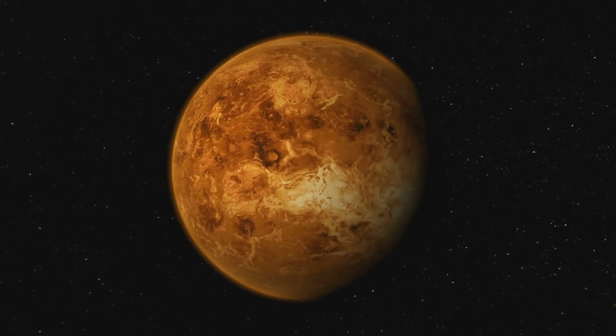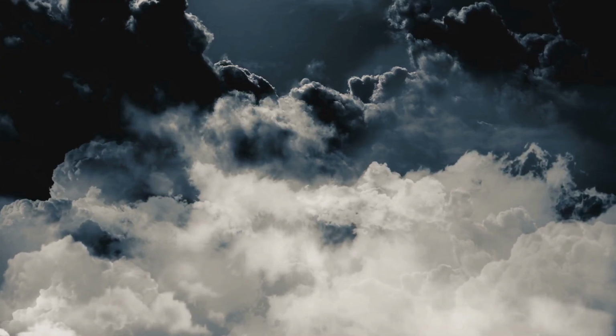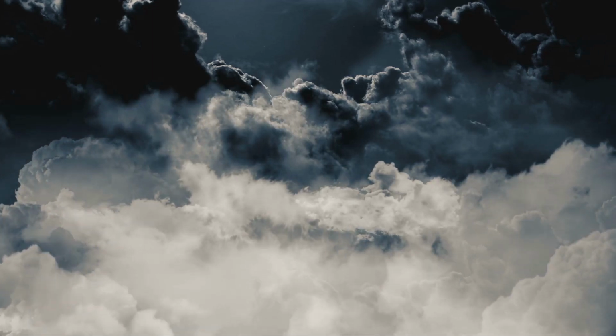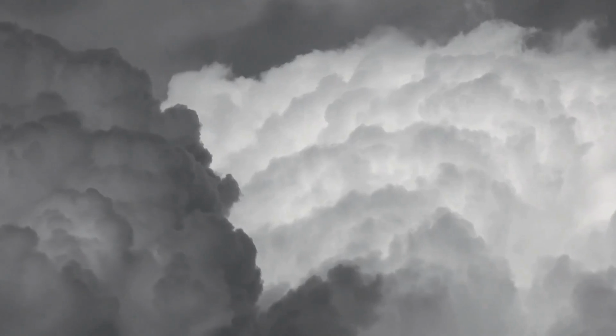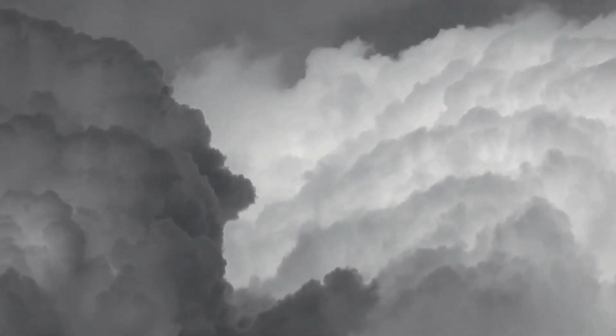Another contributing factor to the complex mysteries of Venus's atmosphere is the presence of thick, globe-encompassing clouds composed primarily of sulfuric acid. These clouds, unlike the water-based clouds familiar to us on Earth, are highly reflective, acting like a giant mirror in the sky. They reflect a significant portion of the incoming sunlight back into space, preventing it from reaching the surface.